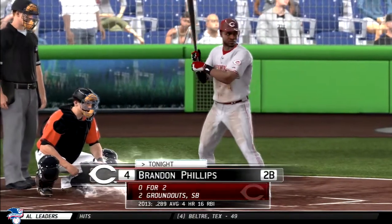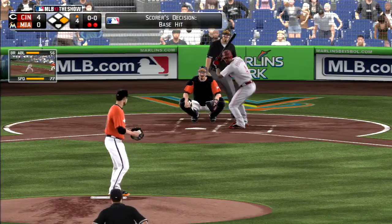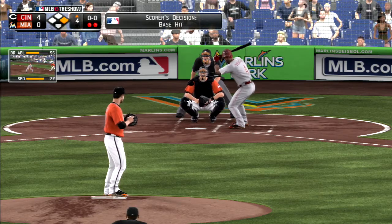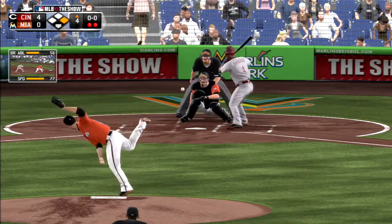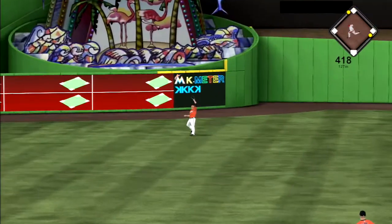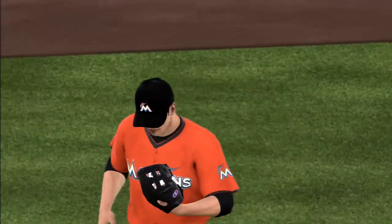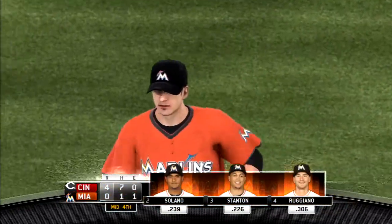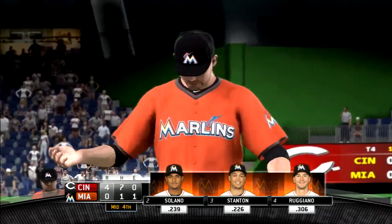Brandon Phillips will stand in. 0 for 2 thus far. First pitch of the AB is swung on and lifted in the air to straightaway center. Ruggiano is going to have room out there as he puts this away to retire the side. Reds leave 1, but they're in front 4-0.